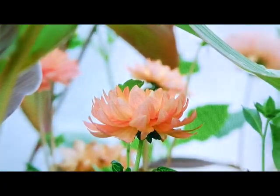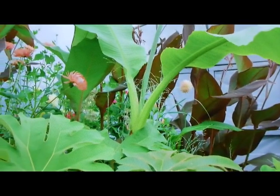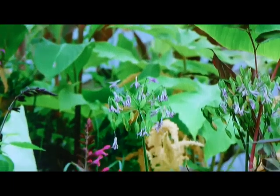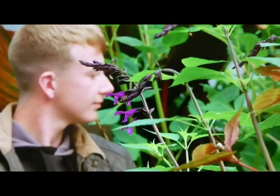Stuff grows extremely rapidly in there, so it's created this really big jungle effect. This is a very small area, but we've really kind of rammed the plants in, and I think that's the best way of making a small space look bigger.